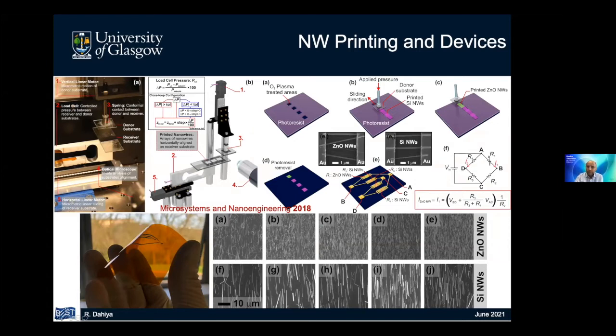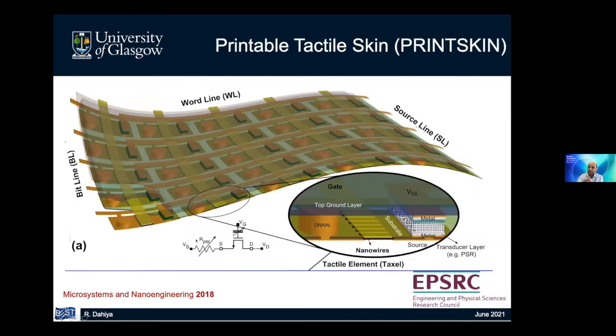Here are some examples of printed nanowires, different types of nanowires, just to show the versatility of the approach. And all the equipment that has been used in this case has been developed here in my group. And this is the scheme that shows how it can be used. You have on the back plane the printed nanowires, as you see here. And you can then deposit metal lines to define source and drain.